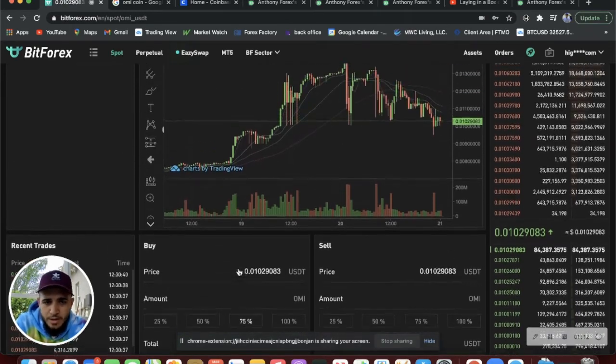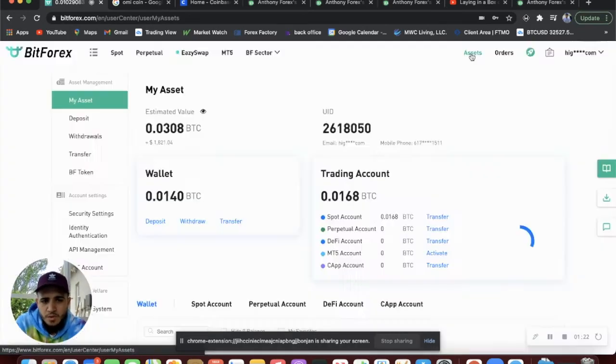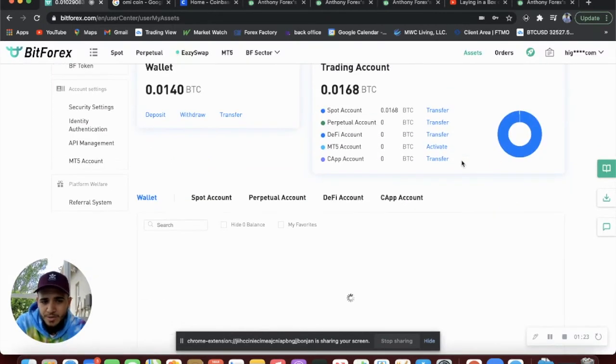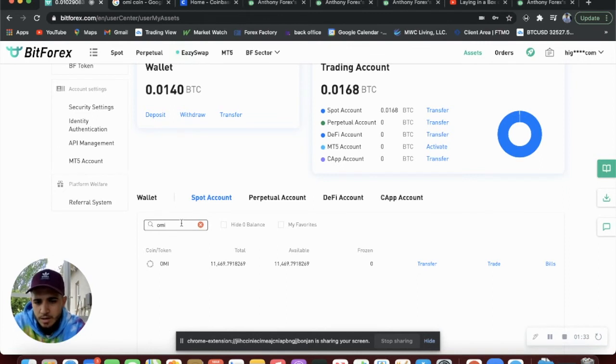That is also now done. I'm going to go to my spot wallet and see if the OMI has converted. Sometimes it does take just a tad bit to make that market order go through to convert the coin. So we'll go to spot. We'll go to OMI, which there it goes. OMI, perfect. And what I usually like to do is transfer it out to something else, which would be into our wallet.